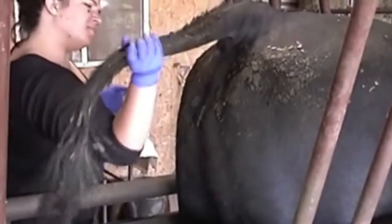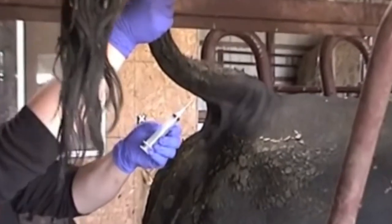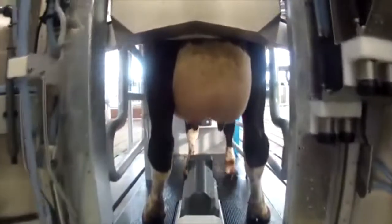So it's important to double check for accuracy. Now you're ready to take the sample. While standing at the rear of the animal, it's the pre-milking teat cup and then moves under the cow from the rear.